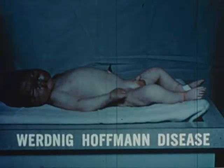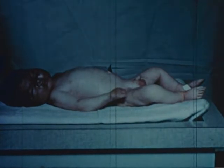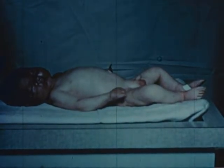In Werdnig-Hoffmann disease, the baby is flaccid and areflexic. Respiration shows bulging of the abdomen and retraction of the chest.